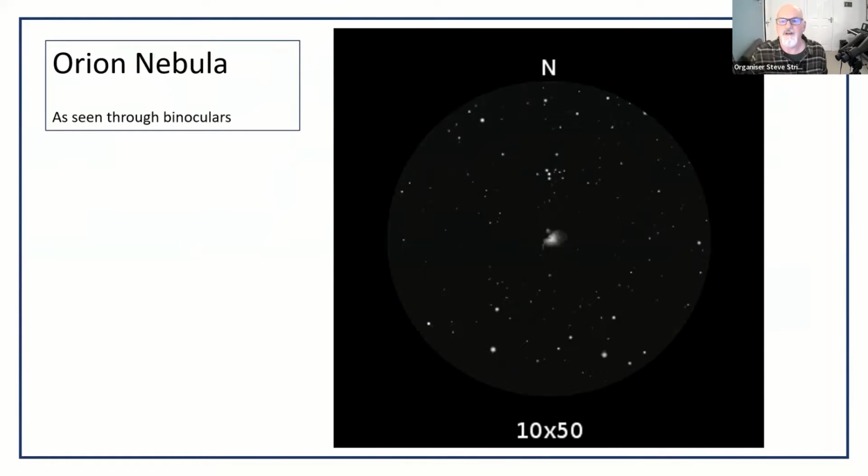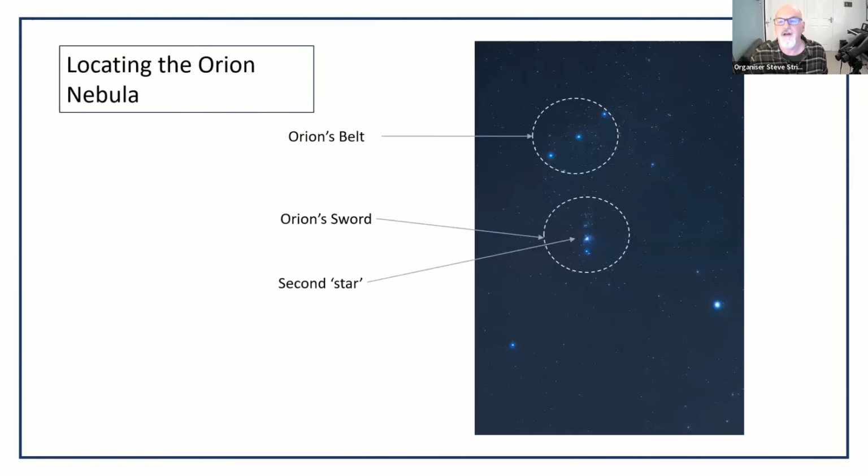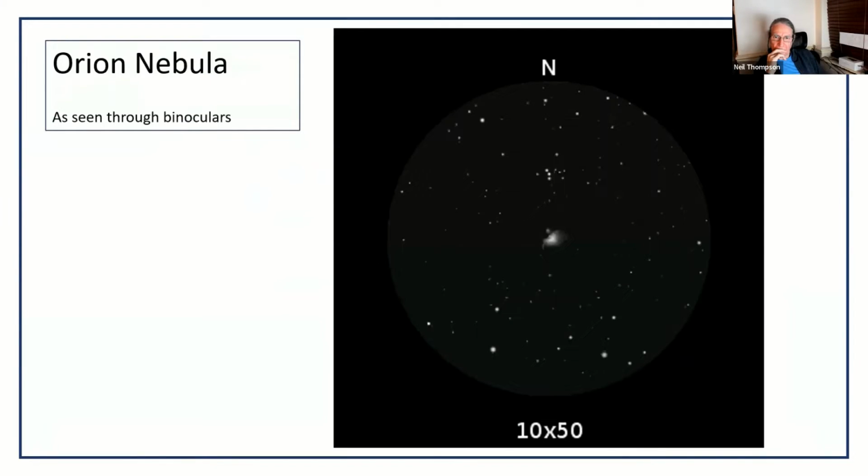So you see the nebula there, the Orion Nebula, and that's really a photograph of Orion. So just showing it's the central star in the sword, in the lower dotted circle. So yeah, that really brings me to the end of what I wanted to cover in the talk.